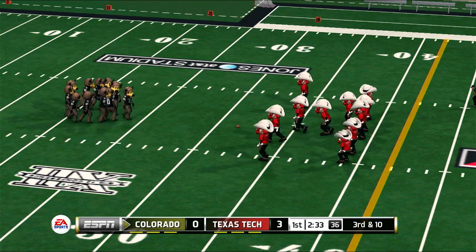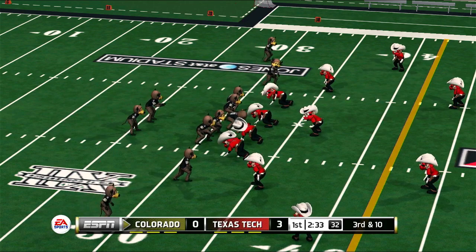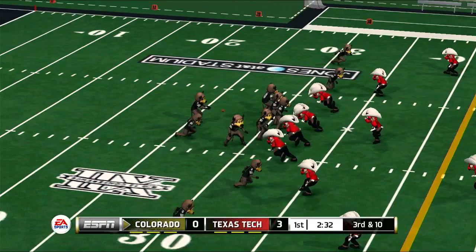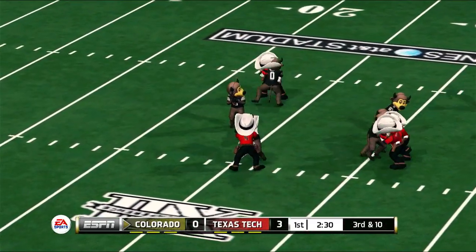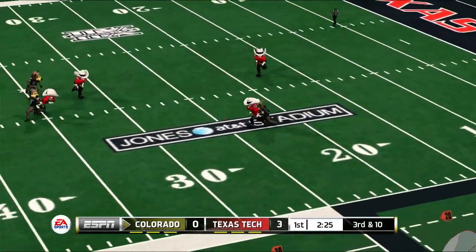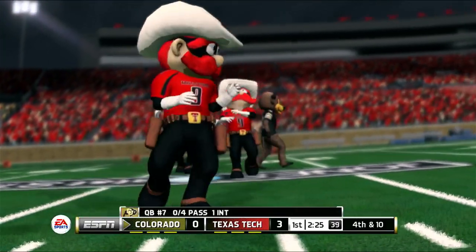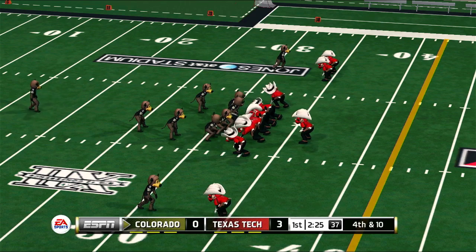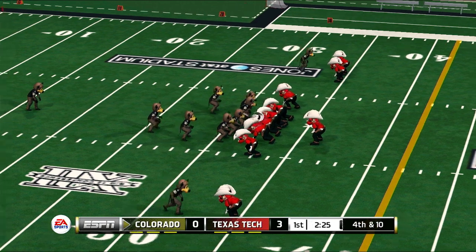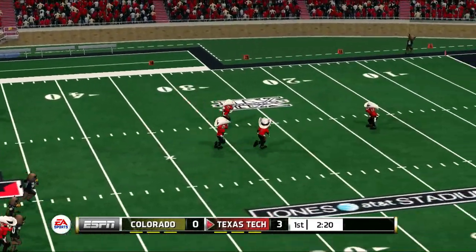From their own 31-yard line, it's third down. Steps up. He's going to go for the home run. Knocked down. Incomplete. Coach is going to have to be happy with that one. The defender was in the right position to make the play. He gets it away. This is a really nice punt.